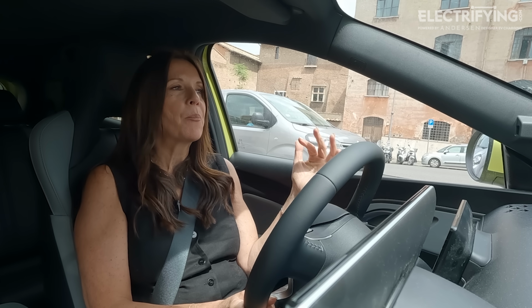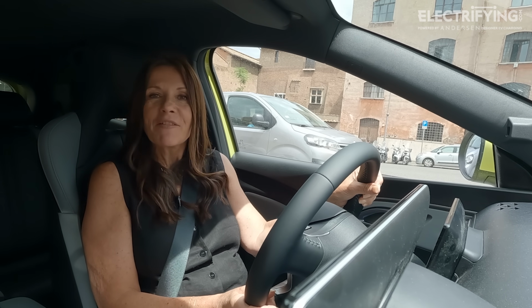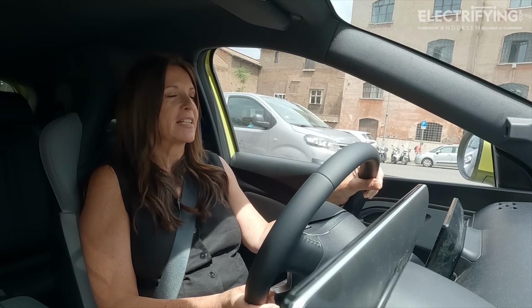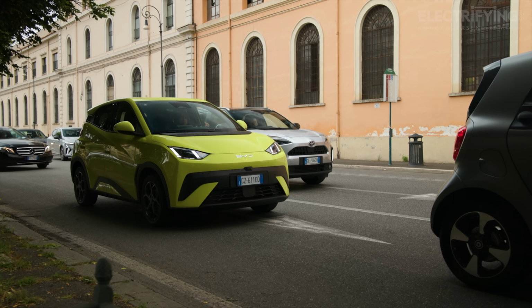And where do you bring the best urban car in the world to drive it, but to one of the world's best cities? We're in Rome. Renowned for its ancient history, its historical landmarks, and its dreadful traffic congestion.